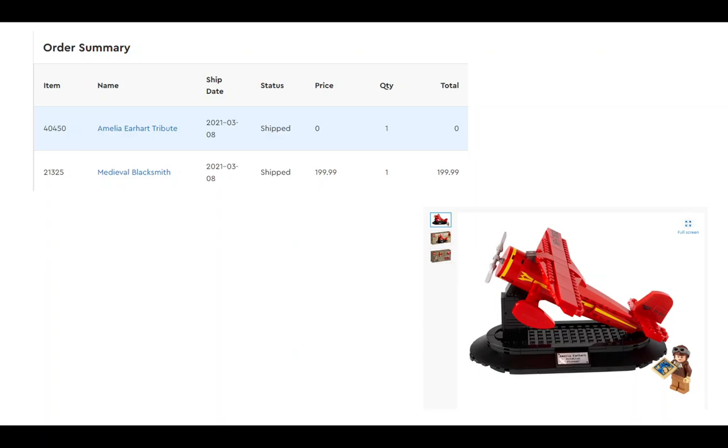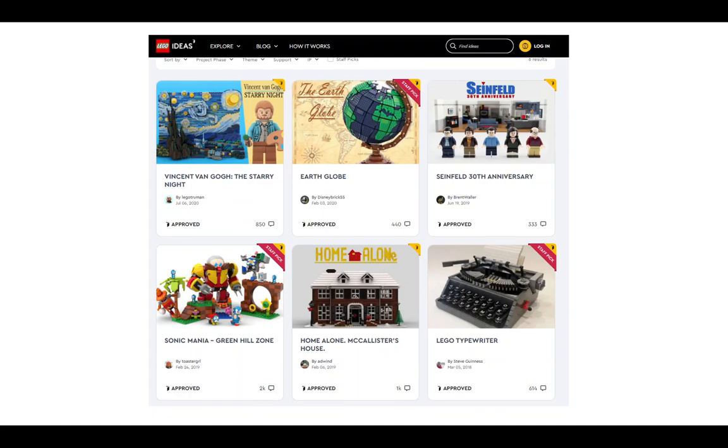Having said that, I'm not ordering Winnie the Pooh immediately, and I'll go into that in a separate video. But let's go back to these 6 sets, and I'm going to be taking a look at each one of them. Let's start in chronological order.